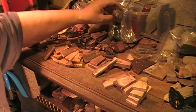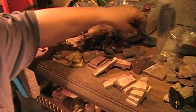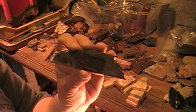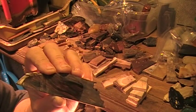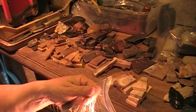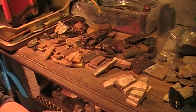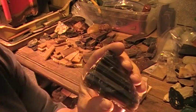Obsidian comes in so many gloriously beautiful colors. For instance, this is mahogany. Sometimes they call it triflow. I'm not sure what the difference is when they call it triflow. But I've got that. Let me see what else I've got in here in the way of obsidian. This is obsidian with silver streaks through it. I hope you can see that.